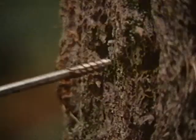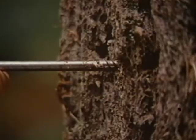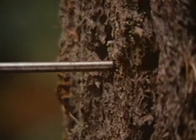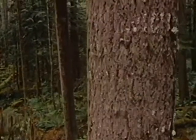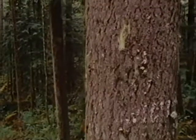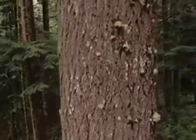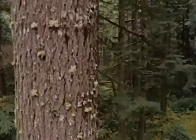Normally we select plus trees in uniform stands. It's a tree that is superior in height and diameter. It has lighter branching than the average tree. It's got a straight stem, it's free from diseases, and it should be a tree that's producing cones.